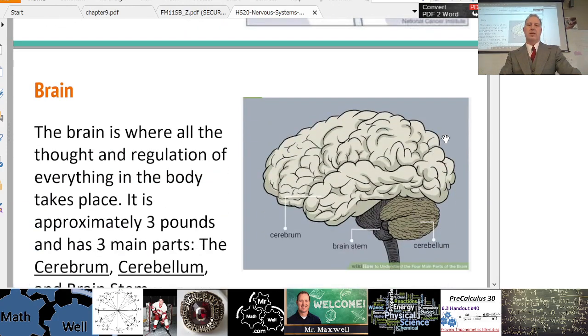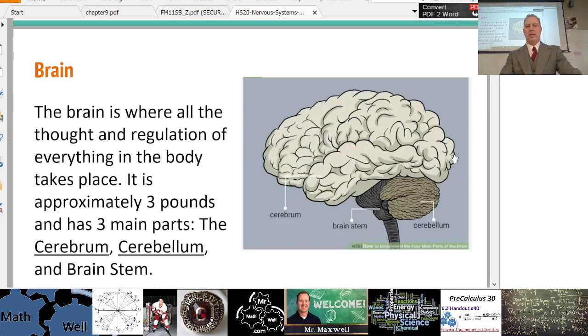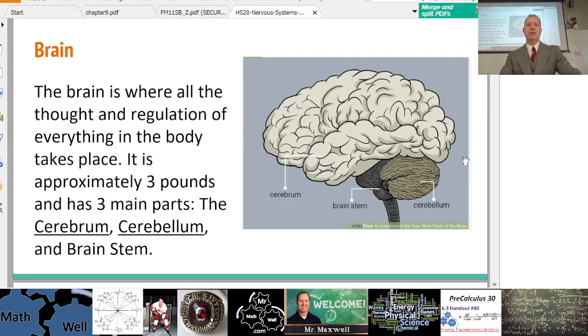The brain, let's talk a little bit more about the brain. The brain is where all of the thought and regulation of everything in the body takes place. It's approximately 3 pounds and has 3 main parts: the cerebrum, the cerebellum, and the brain stem. The cerebrum, which is just the general name for the largest part of the brain there, the cerebellum, and the brain stem at the base.